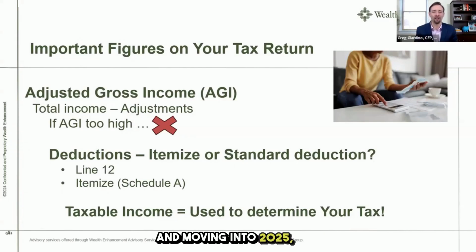And moving into 2025, I'm going to swing things over to Alison so she can talk to you more about some tax saving opportunities.